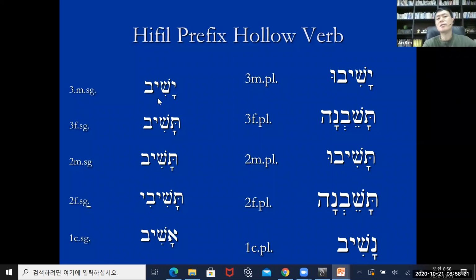This one is not supposed to be hirek yod because this one is shub. If this one is the kal, then the second vowel point is not hirek yod. It must be shureq, right? Shureq, yeah, shub. So we can see that shureq is replaced by hirek yod. Why? Because that is the hifil stem. That's how we can recognize the presence of the hifil stem, especially in the prefix form.